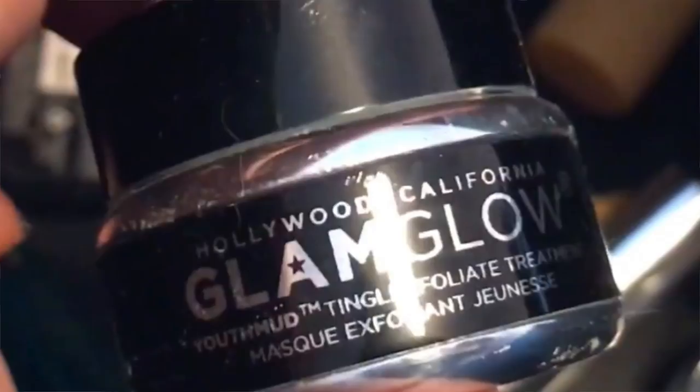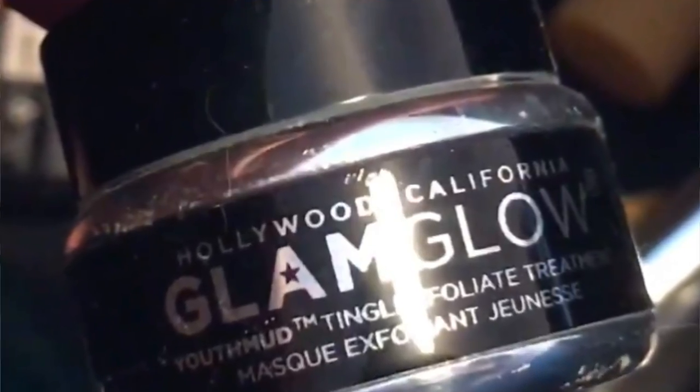Glam Glow Youth Mud, good mask, but again, Super Mud is my favorite, so I will not repurchase. And then I had an empty jar of Super Mud, which is my favorite Glam Glow mask, and I think it's great if you have breakouts or you want to use it as a spa treatment.